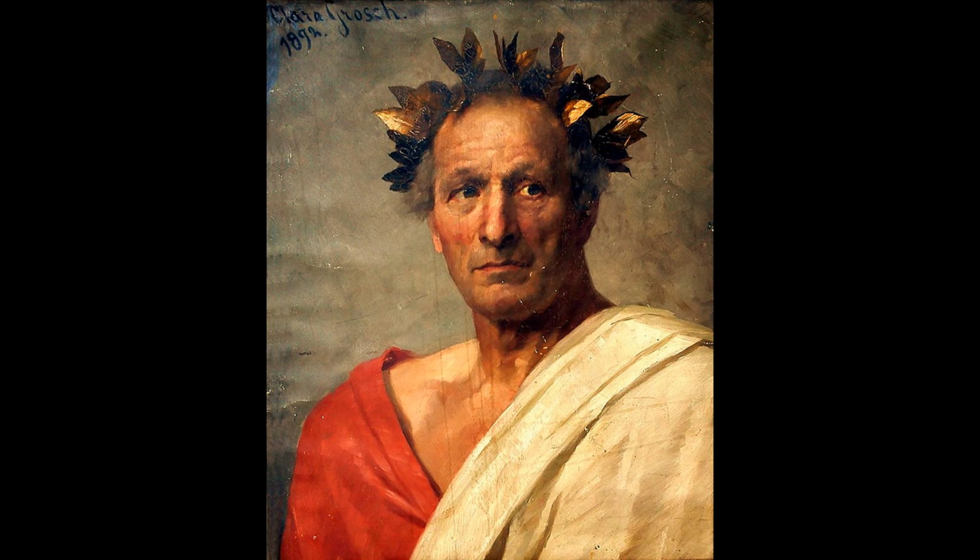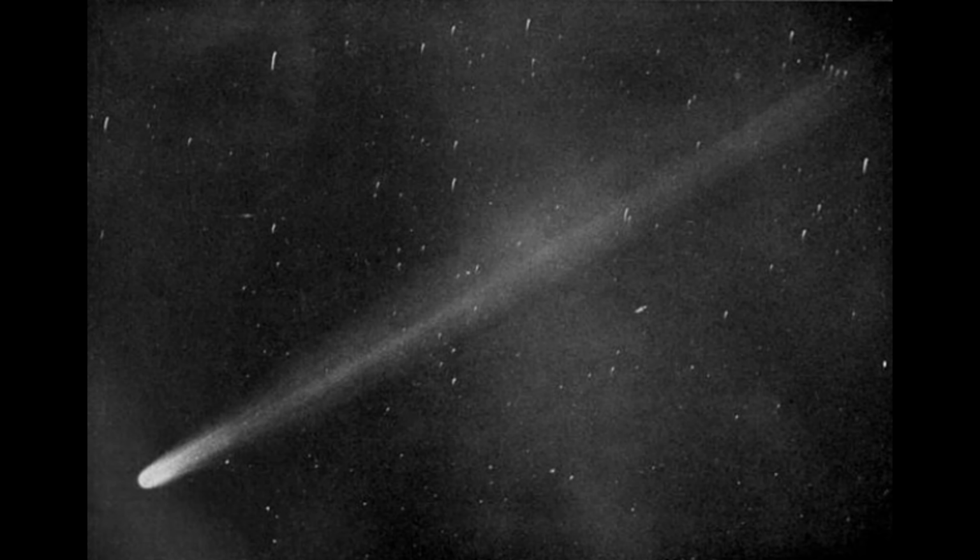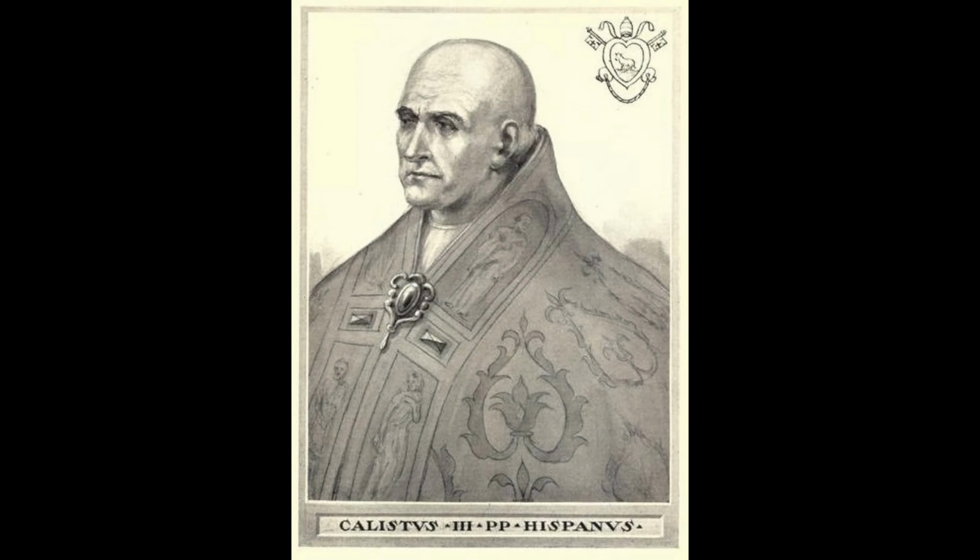culture and politics. In 1456, Halley's Comet made another notable appearance, and its passage was linked to the Ottoman Empire's siege of Belgrade. Pope Calixtus III ordered prayers and church bells to be rung to ward off the comet's supposed ill effects, reflecting the widespread fear and superstition associated with these celestial visitors.